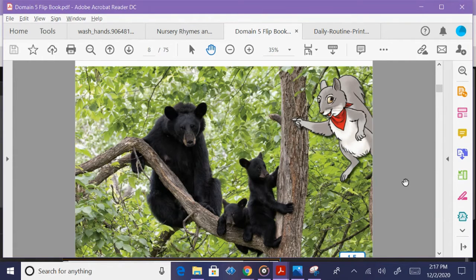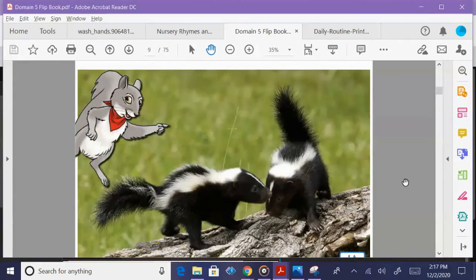Just over there, in another tree, is a mother bear and her cubs. Maybe they are climbing the tree to look for some delicious honey to eat. Farther down the path, I see two baby skunks playing on a fallen log. One has his tail raised in the air. I better creep away slowly so I don't disturb them.